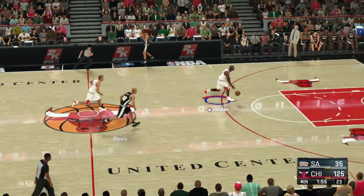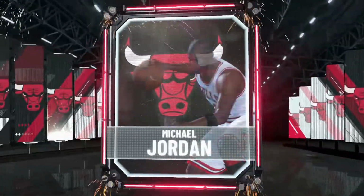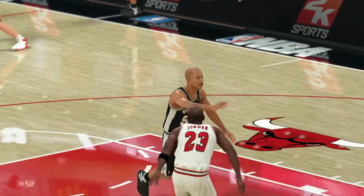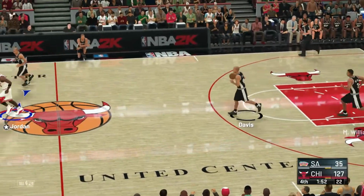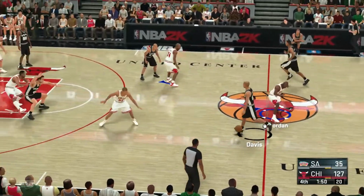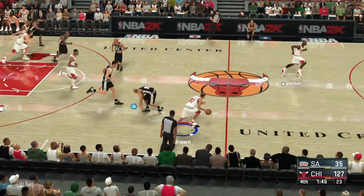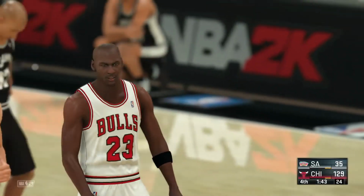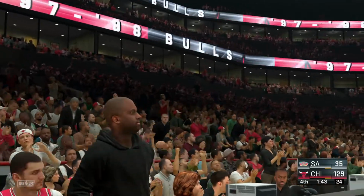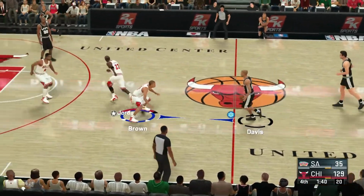Got a piece of it. And it's Jordan with the jam. Yet another bucket in close. That's how he's earning his points today. 1:53 left in the fourth quarter. Davis against Brown. And now it's Brown running. He can go all the way. And the dunk by Jordan. And right there, you see how quickly MJ gets into the air. Yet another one of his natural gifts.